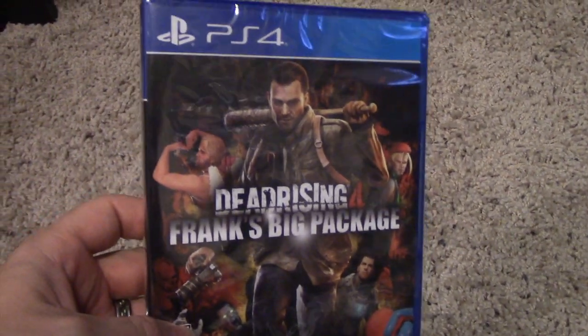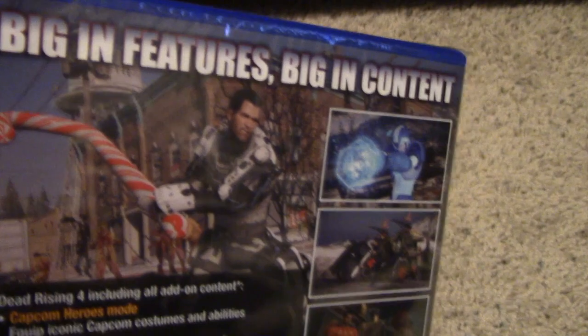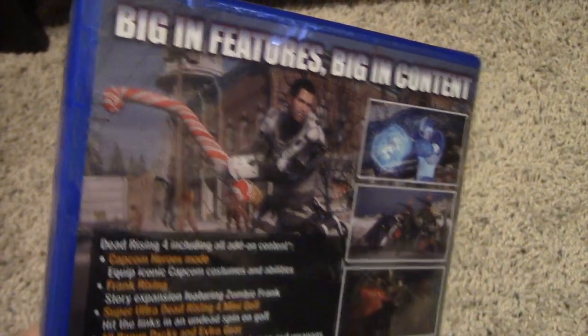And a bunch of PS4 titles. I think I found this at a Target clearance rack for like, I don't know, $5-6 bucks. So I went ahead and picked it up, and it's Dead Rising 4, Frank's Big Package. It's Dead Rising, so zombie killing, crafting weapons. It looks like it's got some fun Capcom stuff in here, including Mega Man there. So I don't know, it might be fun. There's a candy cane there, so maybe this takes place during the holiday season, so maybe this is a good game to play soon. I don't know.